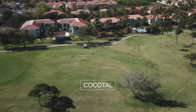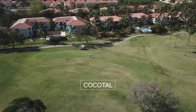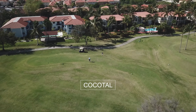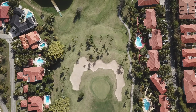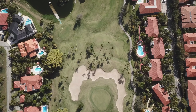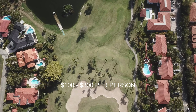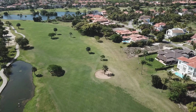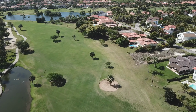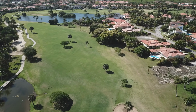Punta Cana has become a world-class destination for golf enthusiasts with over 10 courses designed by legendary golfers such as Jack Nicklaus and Tom Fazio. Prices for a round of golf at these courses typically range from $100 to $300 per person, with the best known courses including Punta Espada, Corales, and La Cana golf clubs. In 2021, Punta Espada Golf Club was ranked the number one golf course in the Caribbean and Mexico by Golf Digest.